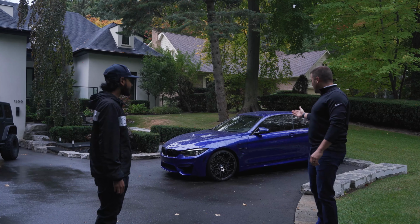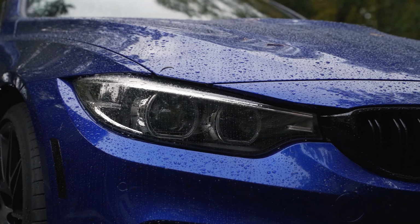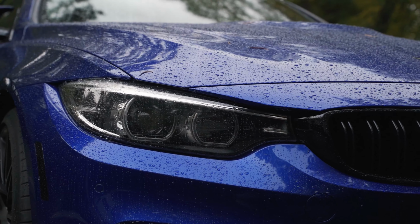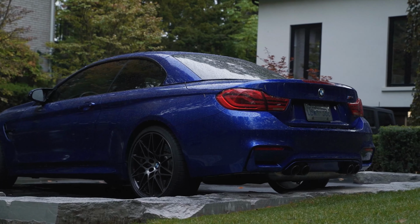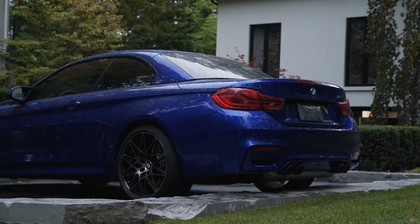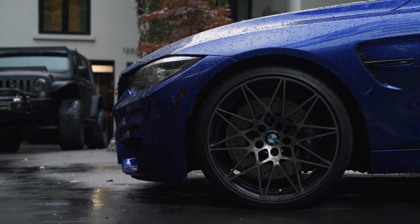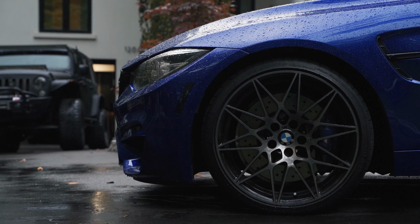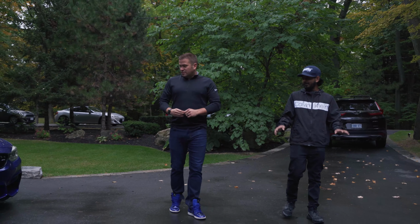So let's start off with the M4. Yeah, for sure. We've got a 2019 M4 Cabriolet with the competition package on it. Pretty stock so far. Over the winter, it's going to get a whole bunch of carbon accessories: a front diffuser, rear diffuser, side skirts, and a wing. But other than that, it's pretty stock. Just small touches that make it look a bit more M Performance, but keeping it clean.